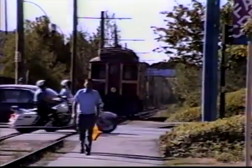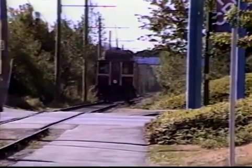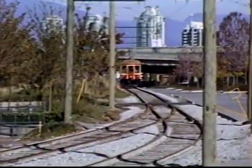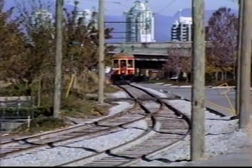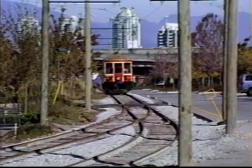And there's Dale Laird, superintendent. Today he was a flag person. And here we are in 2001. We're looking east, and we have car 1231 approaching the passing track.